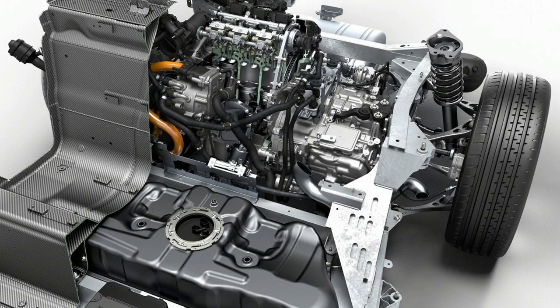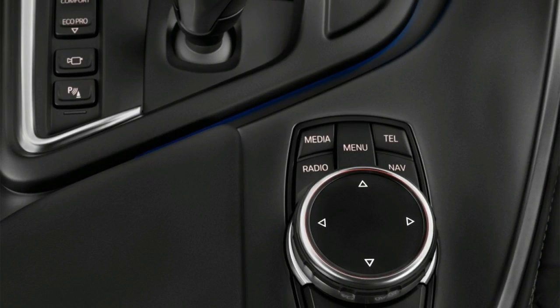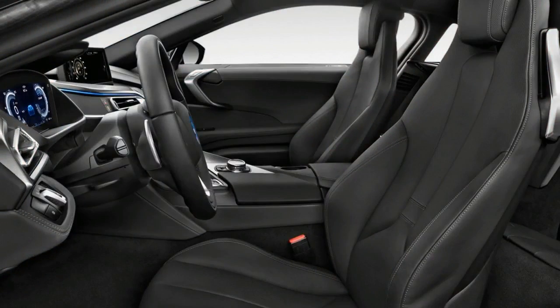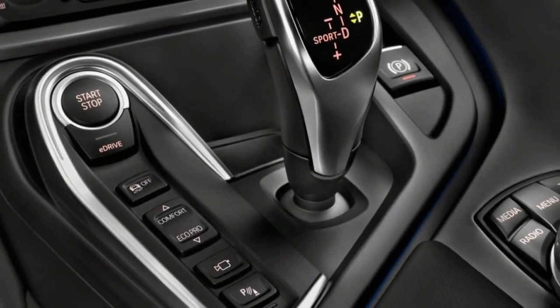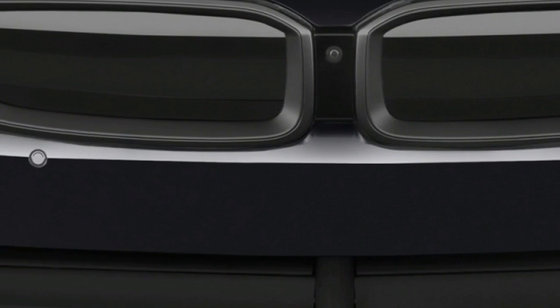BMW's 1.5-liter three-cylinder engine is now showing up in a variety of vehicles, mostly Minis, but the i8 had it first, and it still has the most powerful version. It's rated at 228 horsepower and 236 pound-feet of torque, and it drives the rear wheels through a six-speed automatic transmission. The front electric machine is rated at 96 kilowatts, 131 horsepower, and 184 pound-feet of torque. It is able to power the car alone and accelerate up to 75 miles per hour.